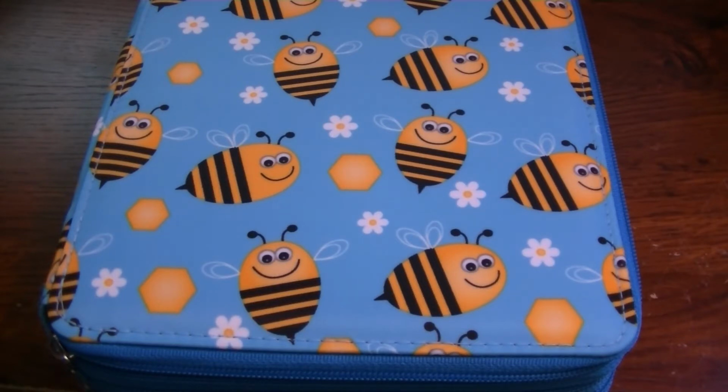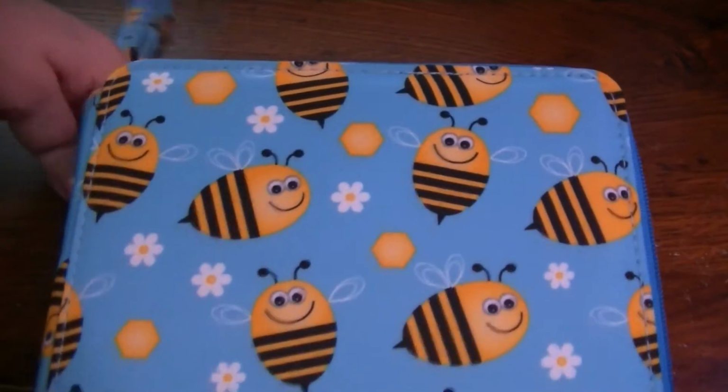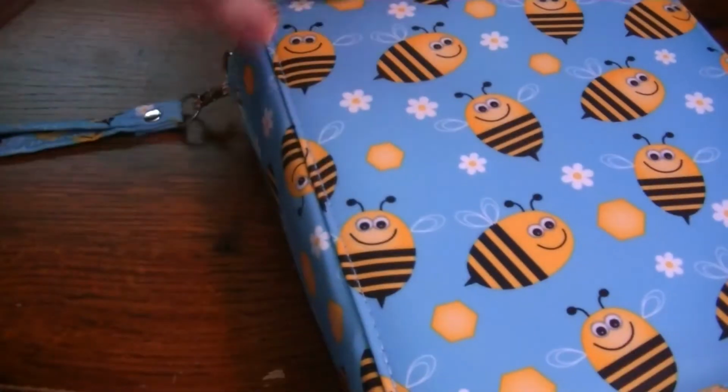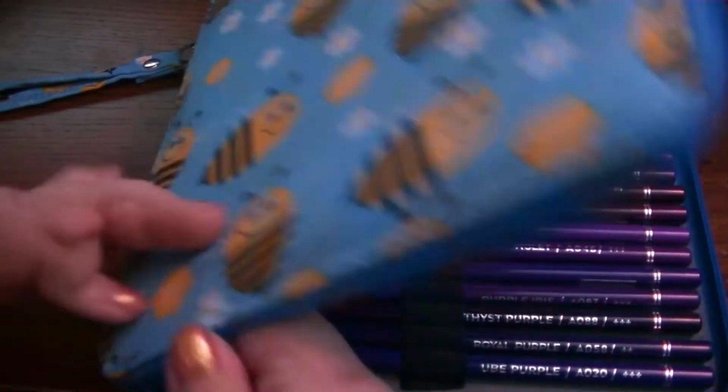Now all my pencils except my Crayolas have a case for them, and whenever I buy a new set of pencils, I automatically get a case with them. If Keith gifts me a set of pencils, I get a case right after that because I have to have them. It's just so easy for me, especially these cases that have the handle on them. This particular one is nylon and has this really cute bee print on it.